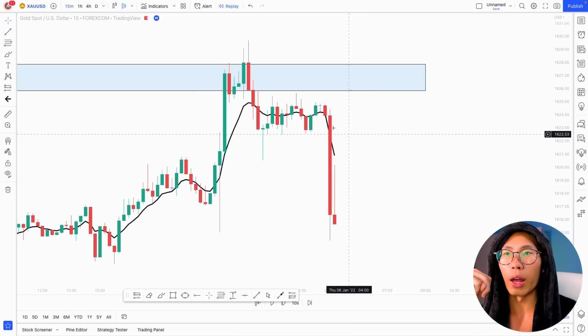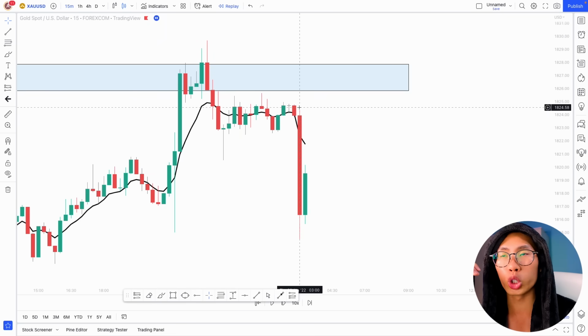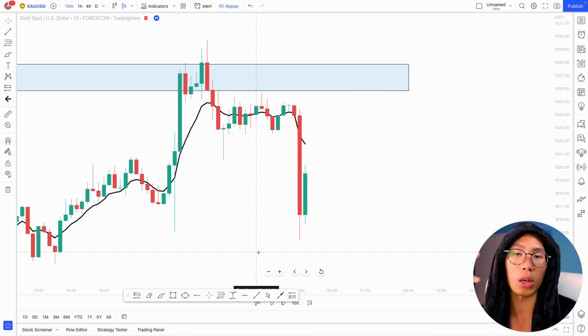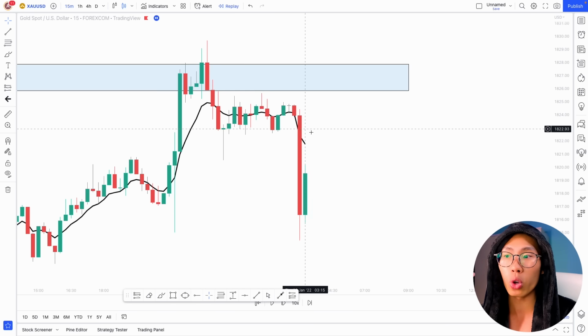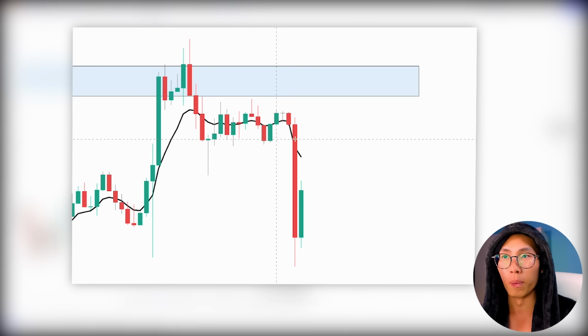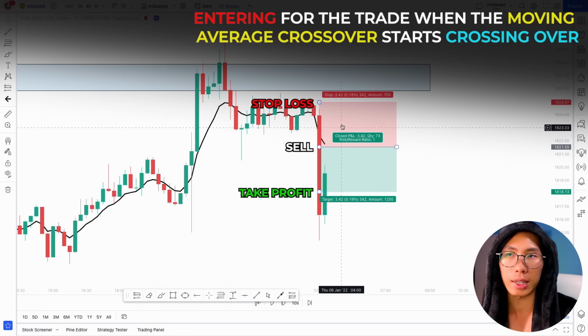So we still wait, and right here guys, this is where I will enter for my trade because I see a huge red candlestick right here, which tells us there's a lot of bearish pressure, a lot of selling pressure pushing the market down, and also your moving average crossover right here. You can see the candlesticks start going below the moving average. So this is where I will have entered for the trade.